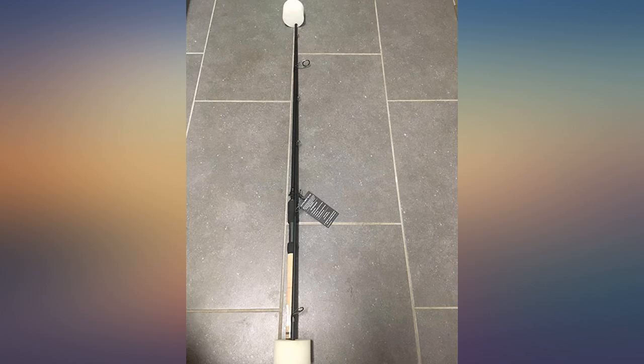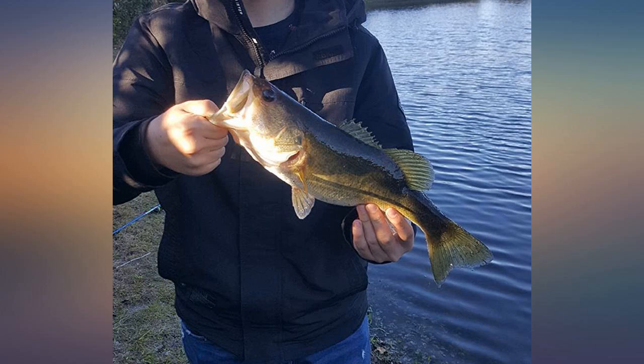I've had this rod for 2 years. I fish fresh and saltwater and for the price, it's awesome. Just hauled in 2 30-inch plus snook with it.